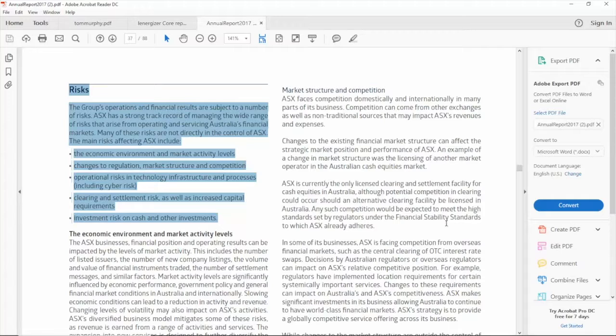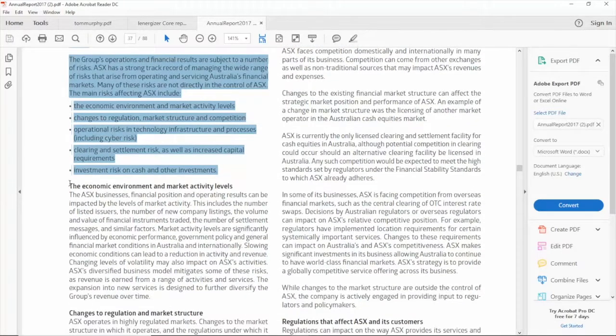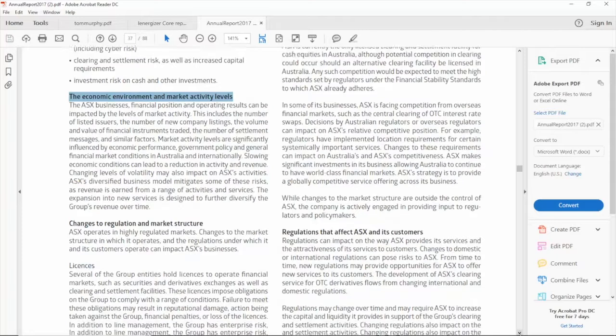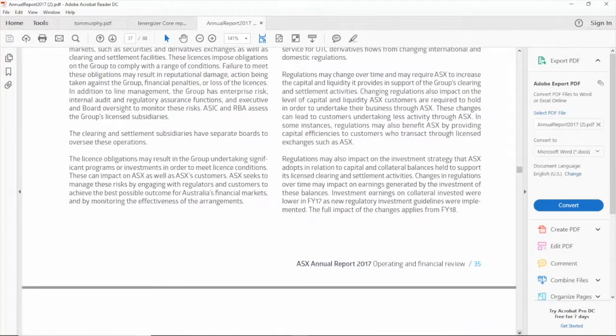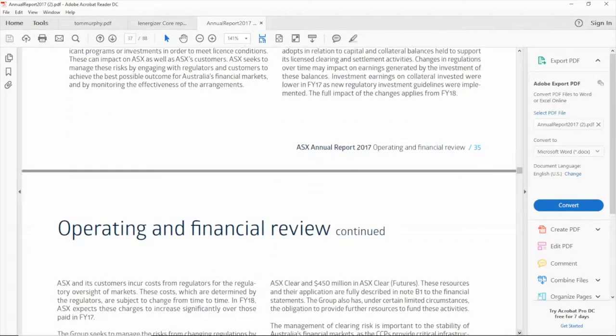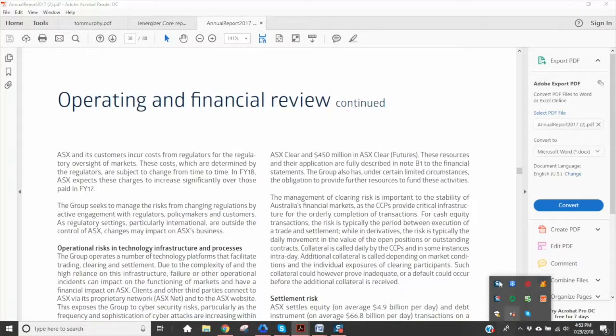This is generally just kind of common sense stuff. We are attuned, or a lot of our economic value is based off the overall economic value in Australia and how well the stock exchange runs, regulations, changes to regulations, licenses. There were some important things in here on the licenses about how they are pretty much the only ones licensed in Australia to run a stock exchange, at least at this level. So that's important for competitive advantage information.